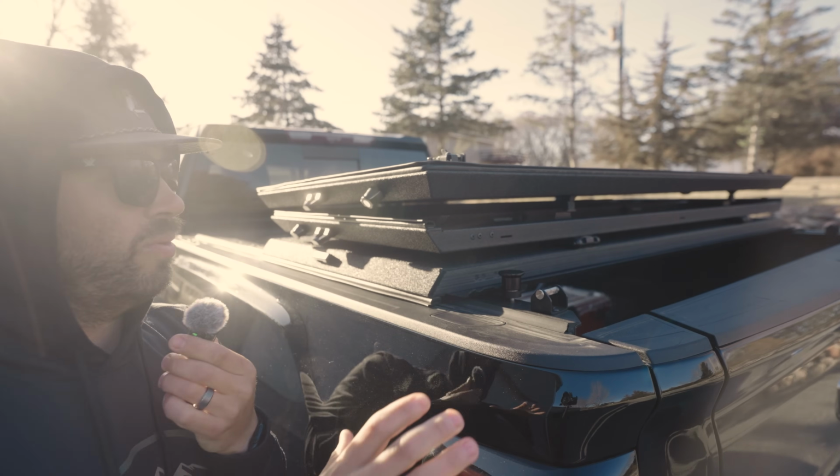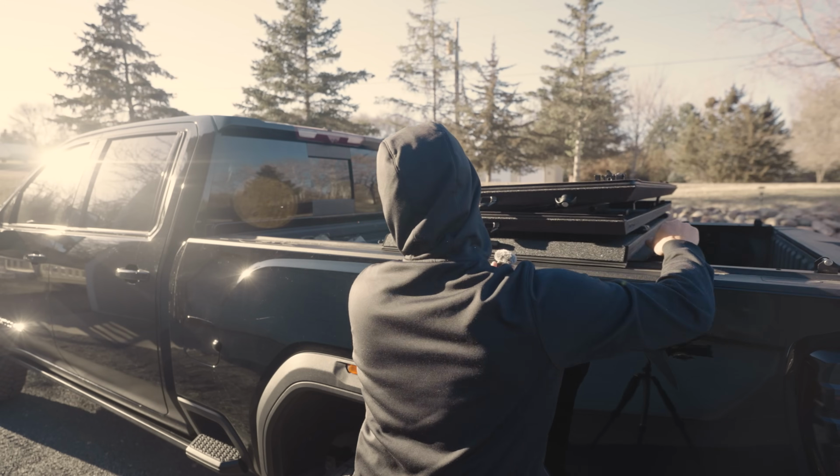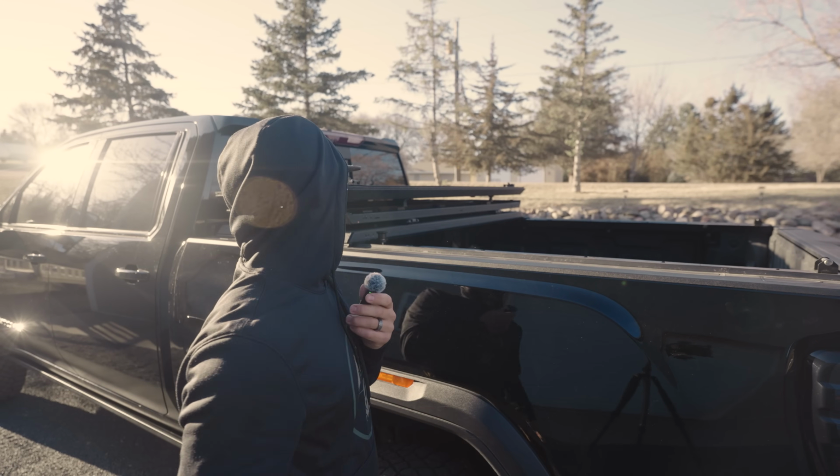You can literally get to whatever section, including the middle of your bed, whenever you want, and it's easy. This whole thing just slides. Now, I don't think that's ever been done before in a truck bed cover, like literally ever.